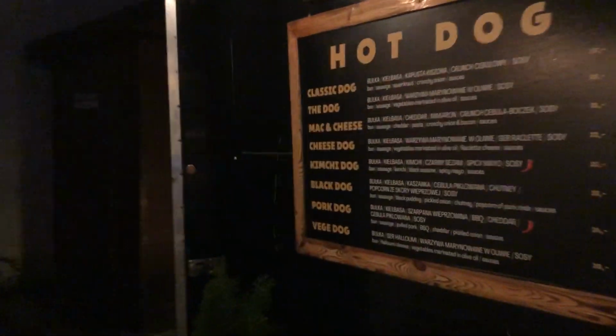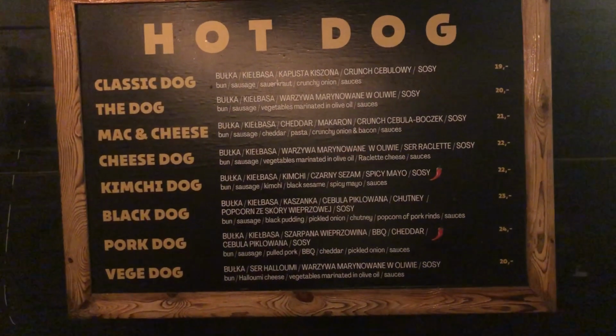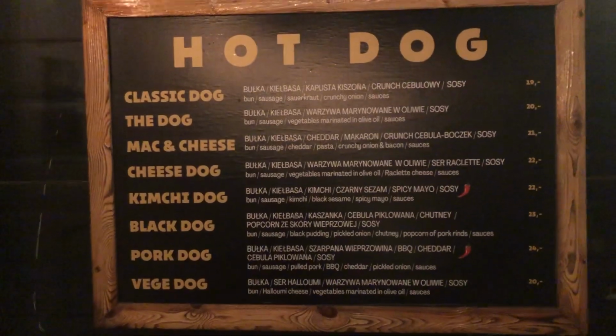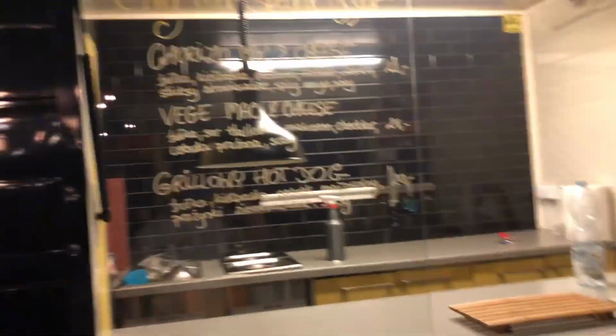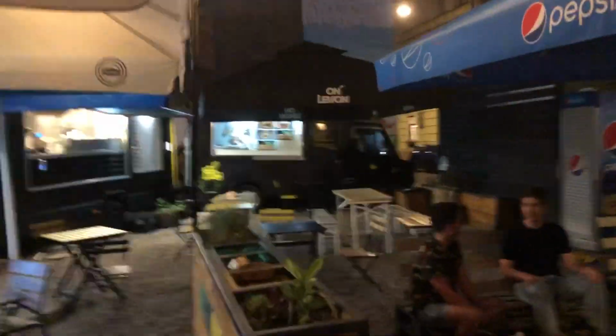Let me check the prices for you on here. So it's about 20 zloty for a hot dog, or 22, 23. So it's about £4 for a hot dog, really. They've got lots of different ones. Let's have a look. It's about 9 o'clock or 10 o'clock at night now, so it's getting a bit later on a Sunday night, so it's quieter than usual, but it gets really, really busy here on Friday, Saturday nights.